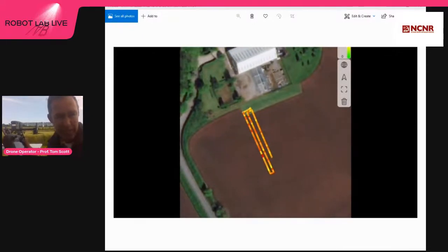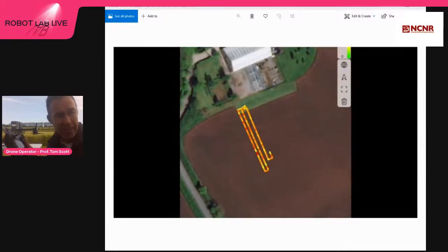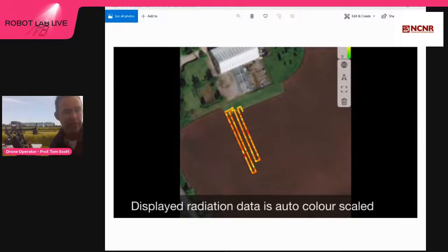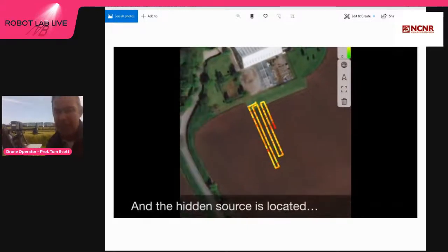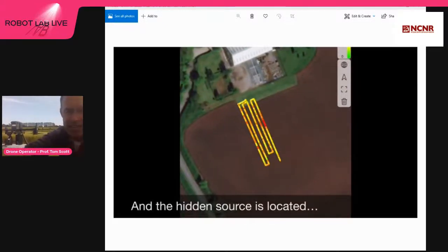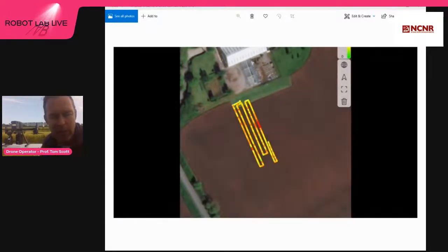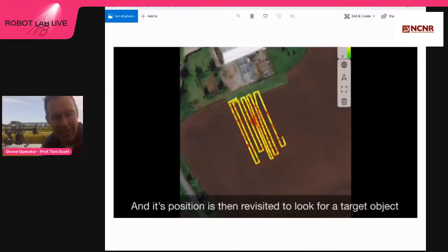So I can switch between a gimbal camera on the drone and the downwards facing camera on the payload so that I can see objects directly underneath the drone, if you like. So that's the handset capability. And you can see in the inset video, this is some data being recorded, and you can see that it's auto scaling as a heat map. And you can see a little red area there where we've got a small naturally occurring hotspot. These are rocks which are from Cornwall that have been hidden out in the field in a container.